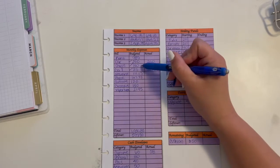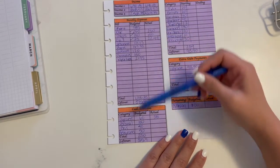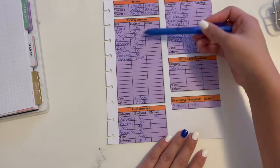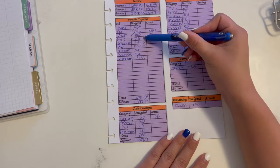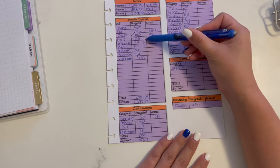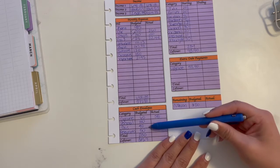So yes, the Chase credit card and then my gas bill. As you guys can see, I have two gas categories on here. This is cooking gas, so this is my actual cooking gas bill for my apartment. And then this gas is gas for my car.